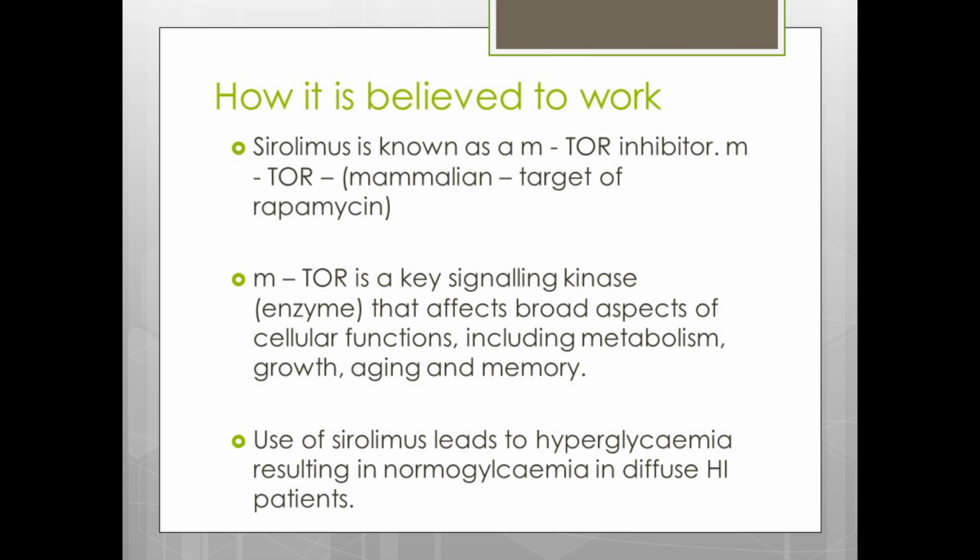Sirolimus is known as an mTOR inhibitor. This is where I really haven't got a clue what half this means, but I'll read it. So it's the mammalian target of rapamycin. mTOR is a key signalling kinase that affects broad aspects of cellular functions, including metabolism, growth, aging and memory. I think it involves stress and other things. There's a diagram in a minute. The use of Sirolimus leads to hyperglycemia, resulting in normoglycemia in diffuse HI patients.